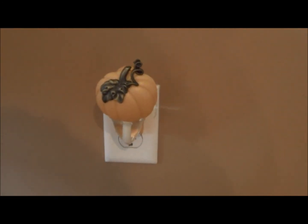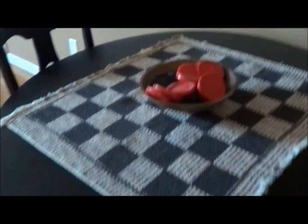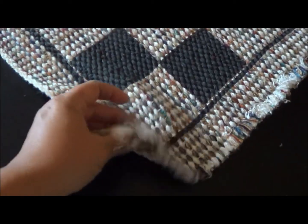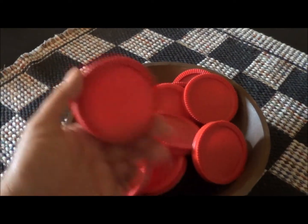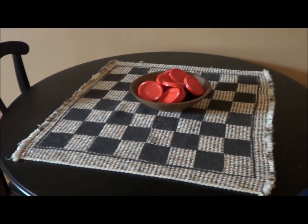And I changed my wallflowers out and put the pumpkins on. This table gets this big checker set that we have. This is like a rug almost. And these are the big checker pieces for it. Everybody plays it too, it's cute. So I usually put that out.